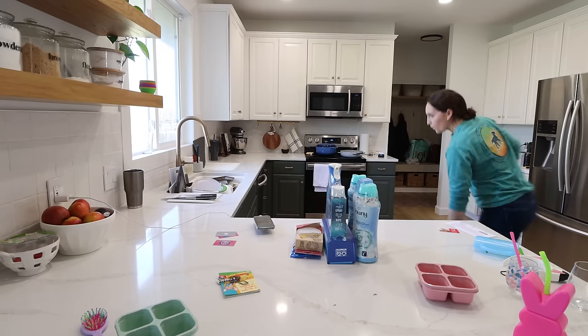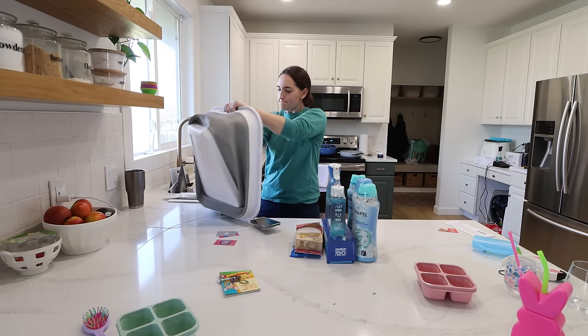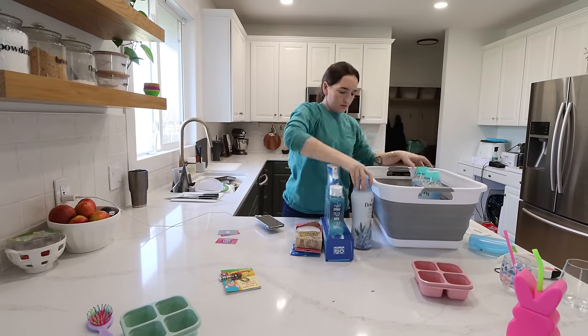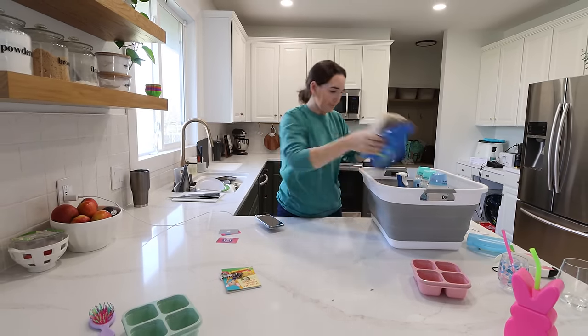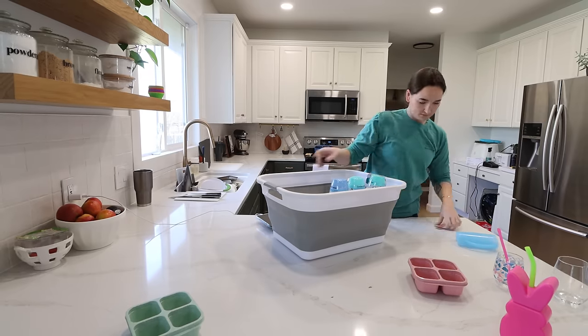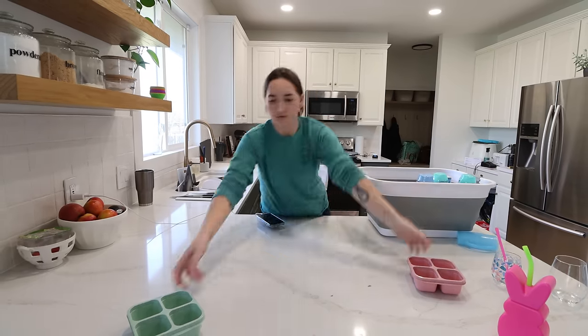That is what the floor looks like, so I'm very excited to get vacuuming and mopping, and there's like a stray piece of broccoli hanging out. I'm starting here in the kitchen, as always, because I can't function if the kitchen is in a dysfunctional state. Trying to remember what happened this week, it was probably chaotic.